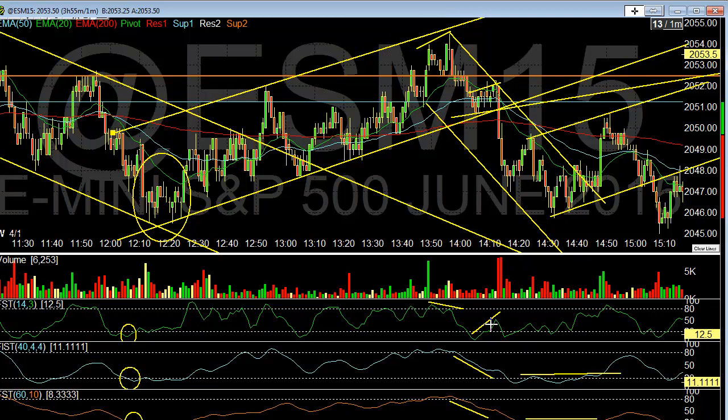So when we see this rotation back up right here, you're pushing up against that, and these are still pointing down. There's a good shot this is going to be that flag, and we're going to break down. That's exactly what happened. We came down, we established another tight channel, and then we bounced out of it.